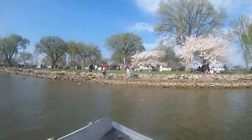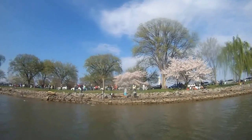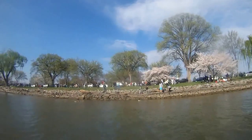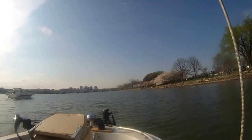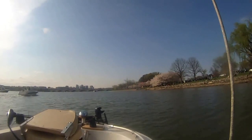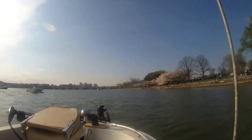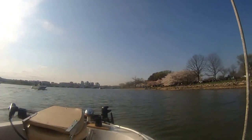Beautiful cherry trees behind me, right behind me. Got more beautiful cherry blossoms coming up directly in the front, about the 1 o'clock, 2 o'clock position. You can see it's so beautiful.